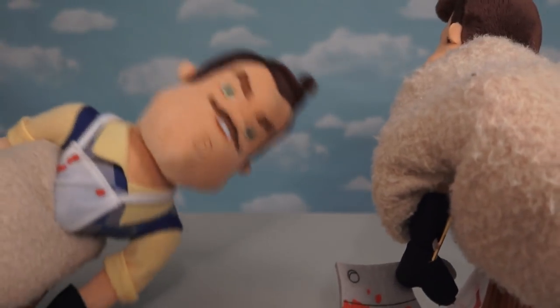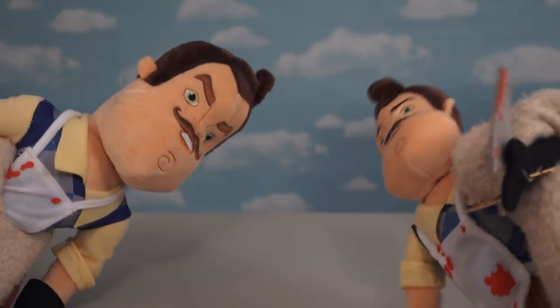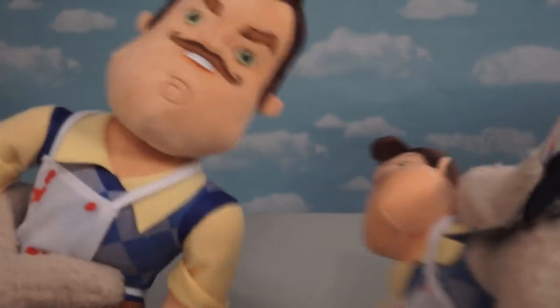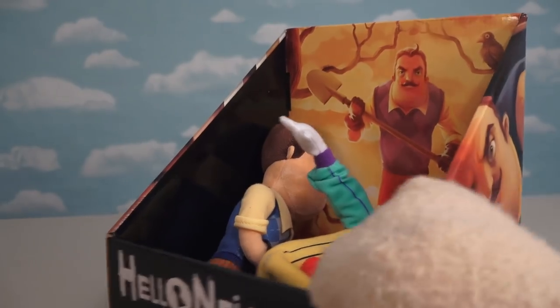Well, you do need a good butcher knife at the house. Oh, I agree. I just love cutting up meat with my butcher knife. Oh, me too. Oh, let's be friends. Oh, cool. Okay, well, moving on.